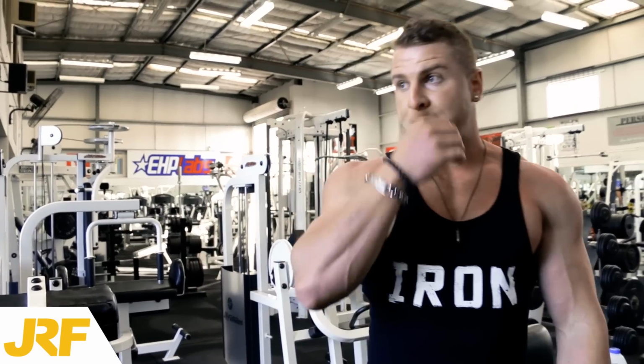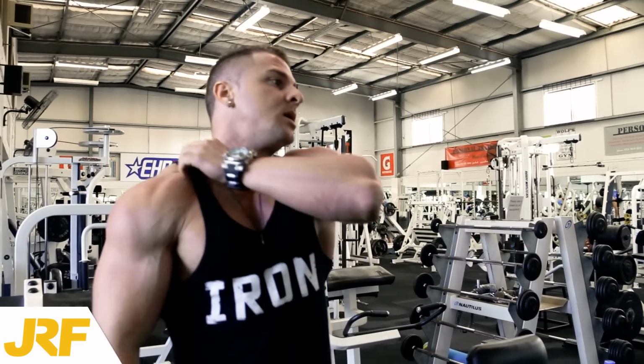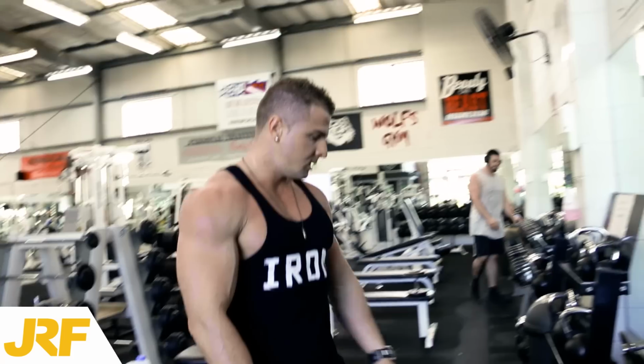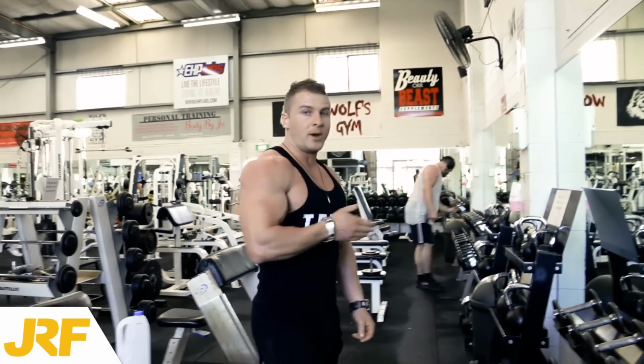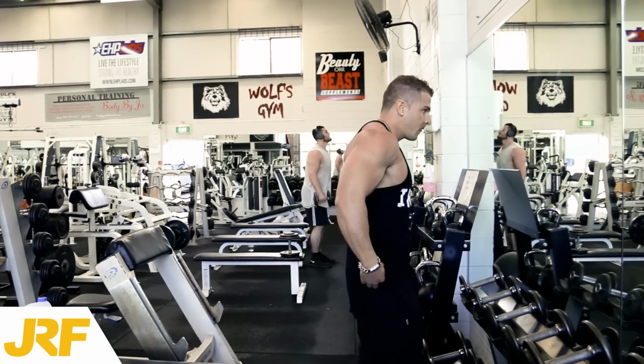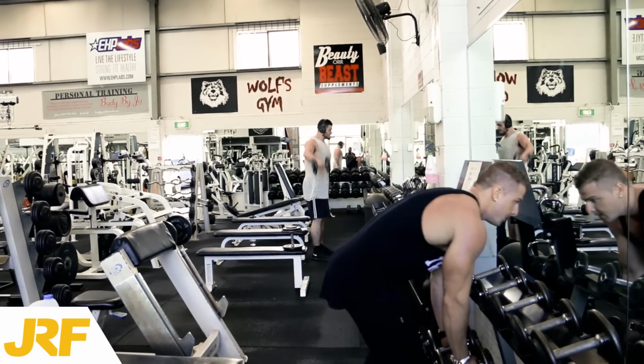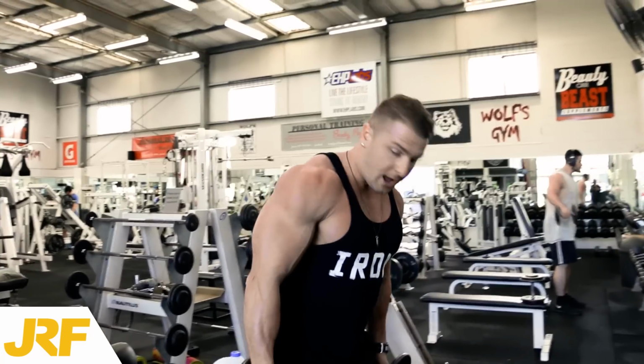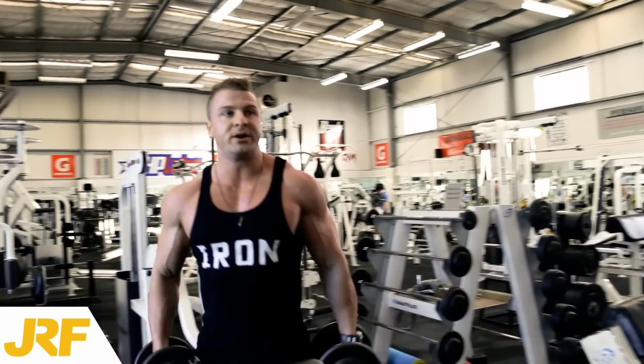Honestly, my shoulders get pumped after 2 sets. So going up in weight again. So 3rd and final set. You can also do this exercise seated, guys. And what that helps do, it helps keep your form pretty strict.